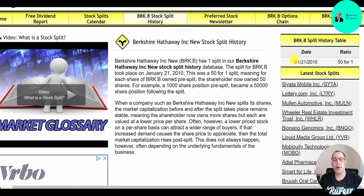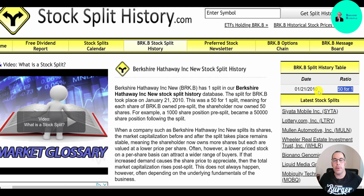In 2010, Berkshire came out with the B shares to make them more affordable for the everyday person. To make them more affordable, they did a 50-for-1 stock split. But the A shares have never split. That's why the stock price is so high. Like if Apple never split, its stock price would be extremely high, maybe higher than Berkshire Hathaway stock.